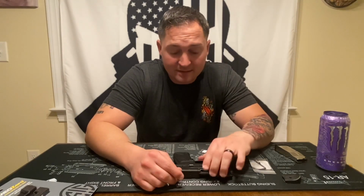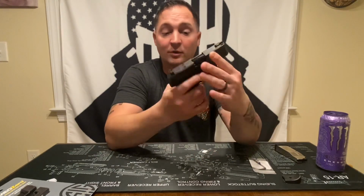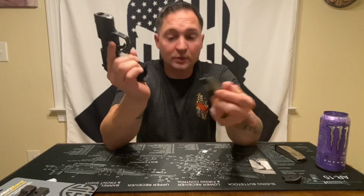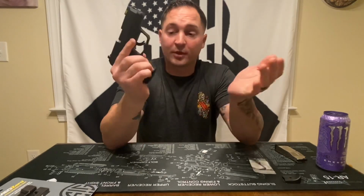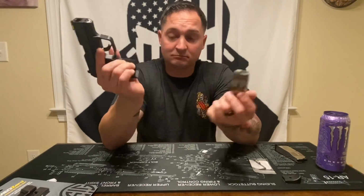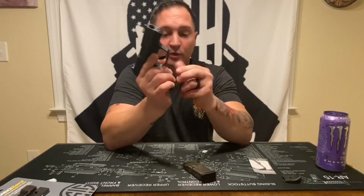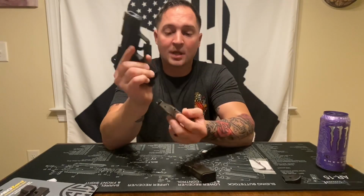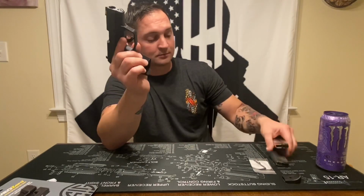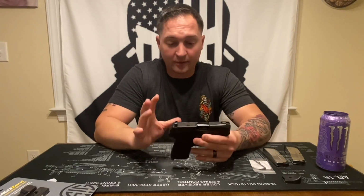Yeah, that's about it. This thing's pretty awesome. So I like it so far. And the only thing left to do to really see how I like it is to put it through its paces at the range. How it does there is really the deciding factor. So I did order something to try to help with recoil management.